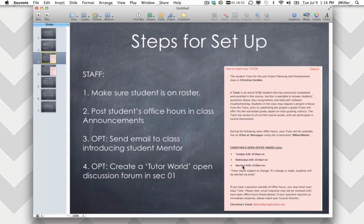Obviously, at the start of the following month for your second month of the commitment, you can change your hours, of course. I also added a blurb on here with Christina's email, and it just says if you have a question outside of office hours, you can email your class tutor. Now, the students in the class are already going to have access to the tutor's email address because it's going to be shown in the class roster. And because you're an audit, you are part of the roster, so the students will see it under My Classmates. So they'll already have access to your email.